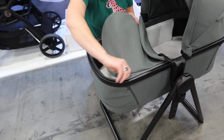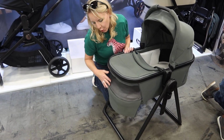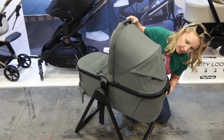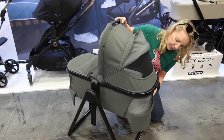So a lot of times with these bassinets, if they are overnight sleep certified, which this one is, sometimes baby can get hot. So it's a really nice feature to be able to open up the aeration there, and then you also get it actually near the head of the stroller as well. And then you're also going to have aeration up here on the actual bassinet canopy. So all of this is pretty fabulous.